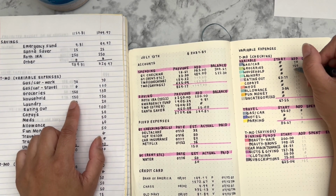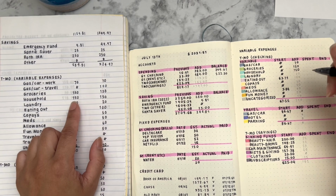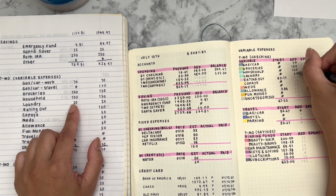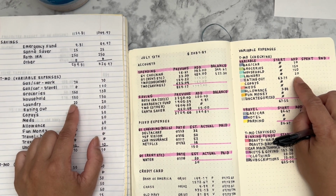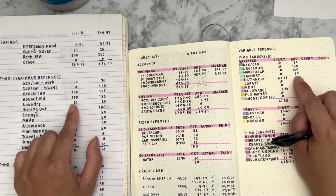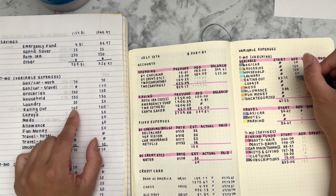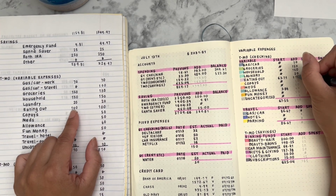Household for this is going to get $150. Again, these are categories that are going to change starting in August. Laundry is getting $20, and this is for my daughter's laundry money. She should be good for a while, but towards the end of July, this will then be $40, and that's what I will give her for her laundry money. In case you're new, my daughter is away at college. They have a laundromat type thing on campus, and that's how she does her laundry.